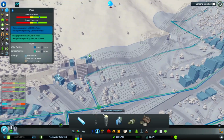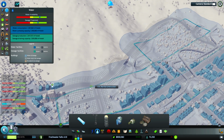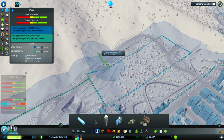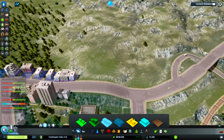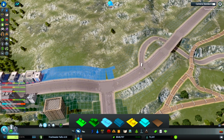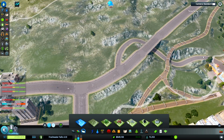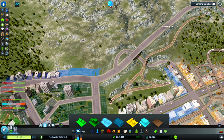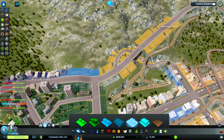And here they come. Water's looking pretty good. Let's just fill in the blank spots. There we go. And there we go. More commercial through here. And where are those resources? There you are. This district is now the ore industry for this town. All the way up through here.